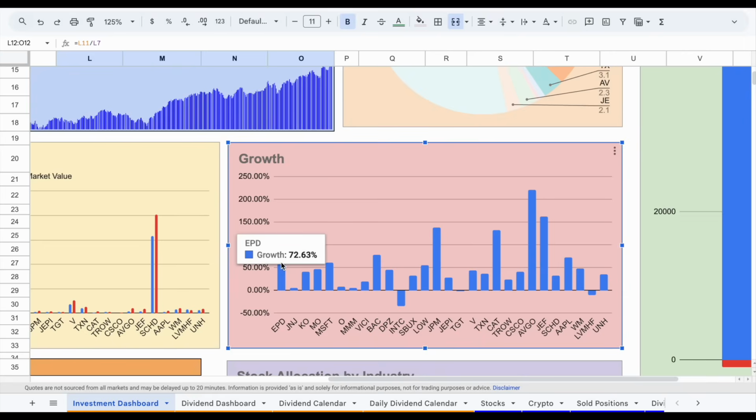EPD, a big dividend payer, I'm up around 72.6%. Microsoft, 60%. Come over here, we can see Bank of America, 78%. Lowe's, 54.86%. And come over here, we can see Apple stock, I'm up around 72%, and Waste Management pretty close to 50% at about 48%. Now, these other positions aren't doing bad. In fact, most of them are up around 20 or even 30%, or like Visa, even 40%. But let's talk about the losers for a moment.